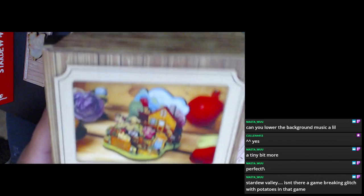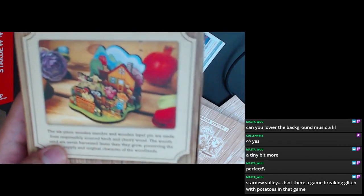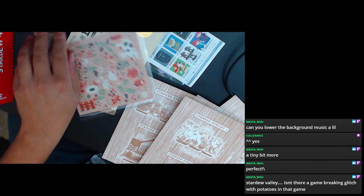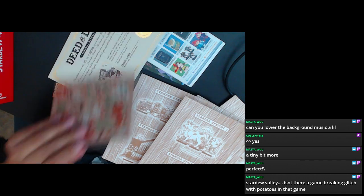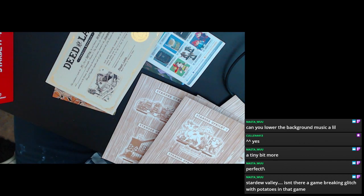I keep switching over the camera, but I forgot I switched it vertically so I wouldn't have to do that. I can make that. Let's make that. Potatoes, you say? Did you just get an insane amount of cash? Oh wait, I need the instructions. Boom, boom, boom, boom.